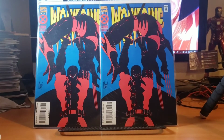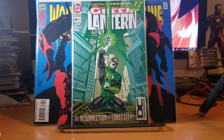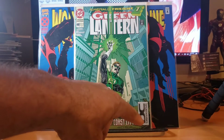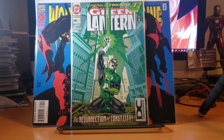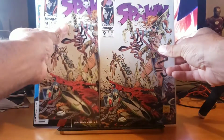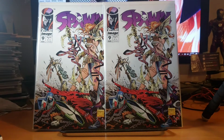Also found this one here, which is Green Lantern number 48. I think it's my 3rd or 4th copy. It's a DC Universe logo, which I found in there for $2, which I thought was cool, so I had to grab that. Also for $2, found a pair of copies of Spawn number 9, first appearance of Angela, in that pile.